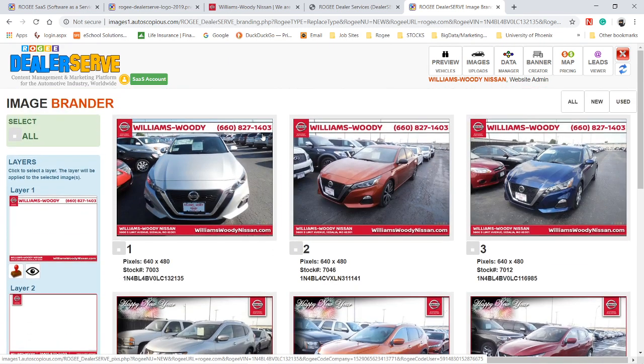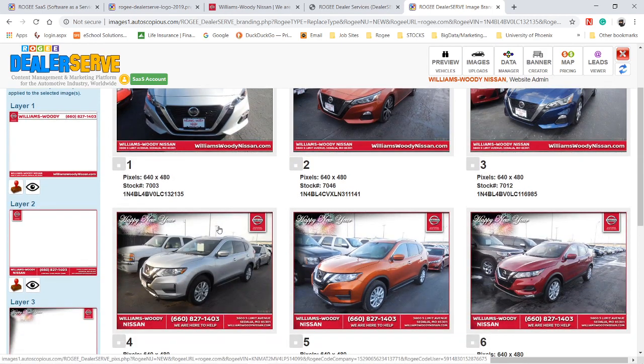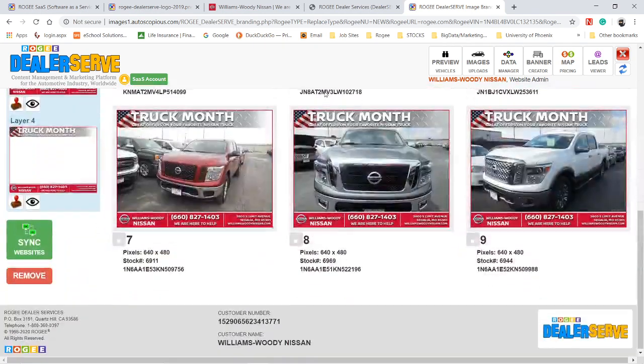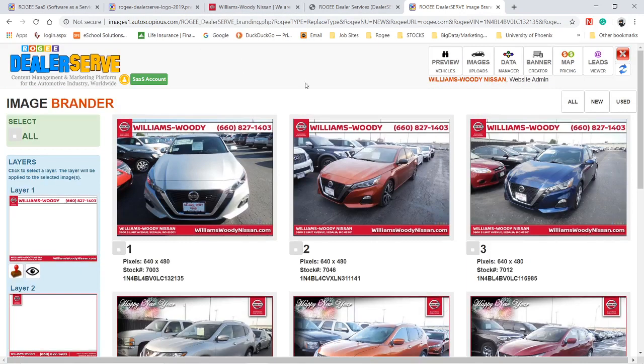There's also different branding you can do here. So for example, they have the basic information about the dealership. This was them celebrating the new year, and they've got trunk month going on, so they can quickly brand there. And all you have to do is choose an image and click the stamp button, and the stamp button will brand the image, and then you send it off to your third party dealer. And really quickly, you can just hit sync, and it will sync it to not just your website, but again, the third parties as well. So that's the image element to the DealerServe platform.